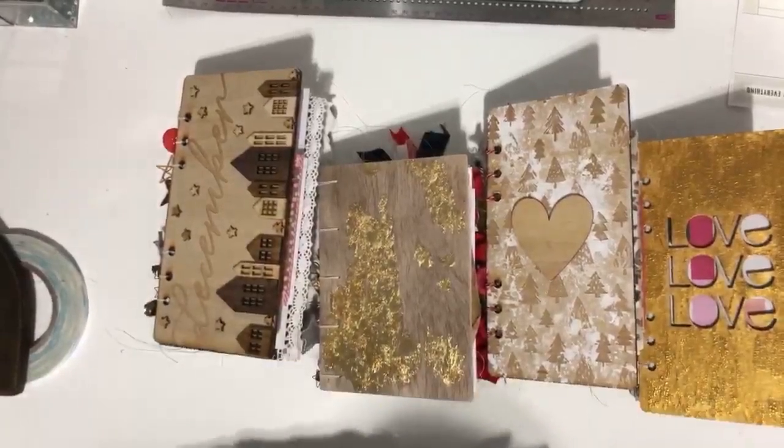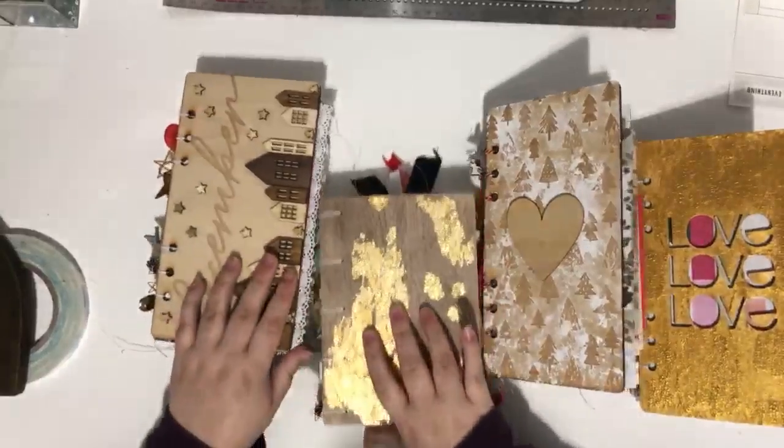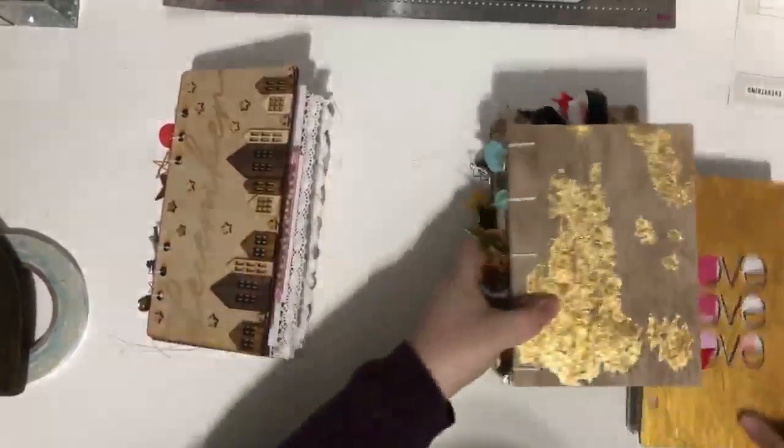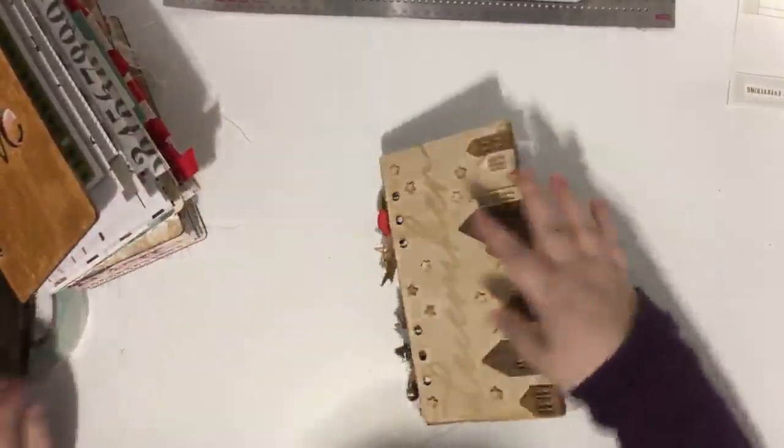Anyways, so I showed you the first one. I'm gonna just do a quick flip through of the other 4 because honestly they're pretty similar. Again, if you guys have any questions, let me know. I'm happy to answer them.